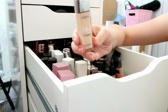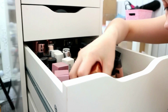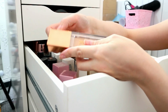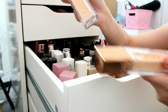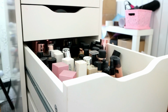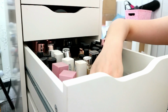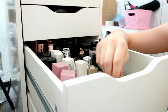I'll keep L'Oreal True Match, it's a classic. I'm going to get rid of my Urban Decay in 31NN, it's too dark. I'll keep 20WY. I need to keep playing with it. Right. I'm going to get rid of Juvia's Place, it's just way too dark for me. I can't make it work. I'm going to keep Too Faced Peach Perfect because I've still not tried it.